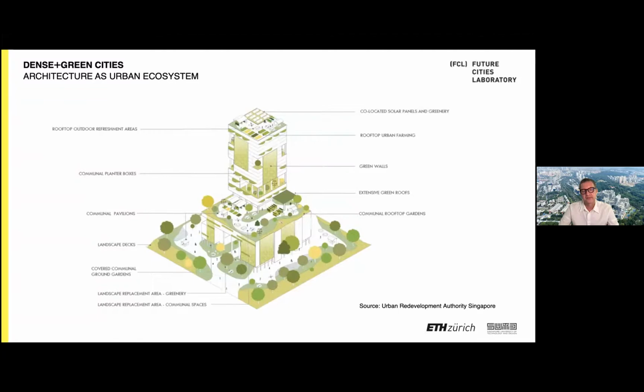It capitalizes on development as a means to inject more greenery into the city in general. The premise is actually quite simple: replace the greenery which has been taken away as a building is developed or redeveloped. Since its introduction, LUSH has actually been updated multiple times, and the current version is 3.0. I will now share with you three built examples that illustrate the dense and green paradigm in Singapore.